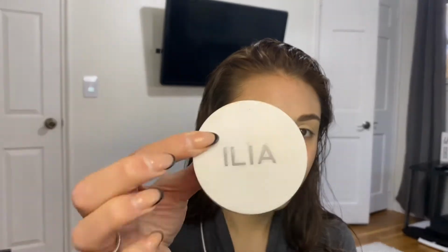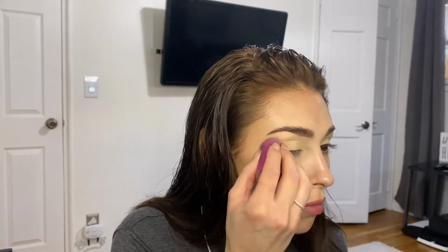You could also use a brush as well, but I was lazy today and I was just using my beauty sponge. To set my eyelids, I'm using the Ilia translucent powder. This is my new favorite translucent powder. If you have very dry skin, I would definitely recommend this powder. I like it better than the Laura Mercier powder. You never want to forget this step of setting your eyes because this will help the eyeshadows blend better.